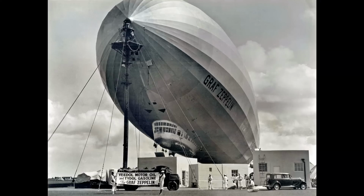The Graf Zeppelin was also the world's first aircraft to launch passenger service across the North Atlantic in October of 1928, just 1 year after Lindbergh's historic flight.